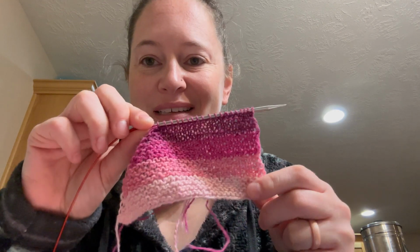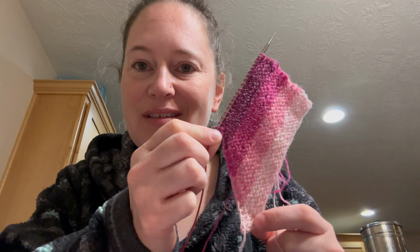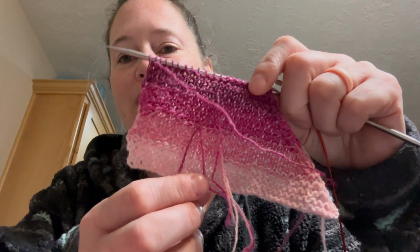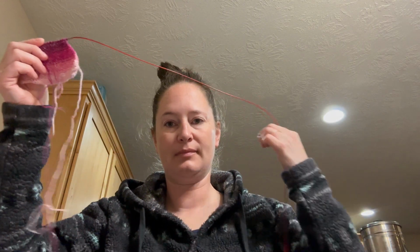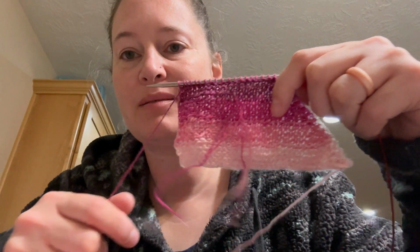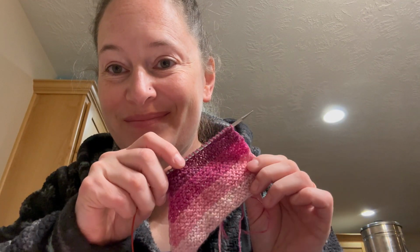Okay, my alarm for work just went off, and that means I have to go. But I managed to finish Section 1. So I don't know where it's going from here. I haven't read ahead. I am doing Weave and Steven on the back. My needles are a mess. So yeah, I don't know where this is going. We'll find out together.